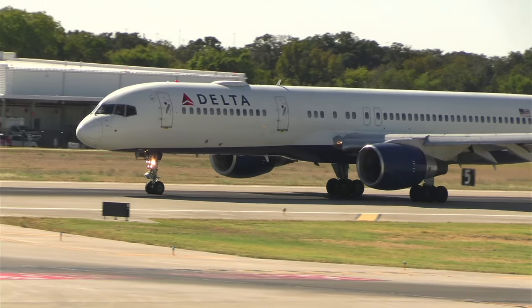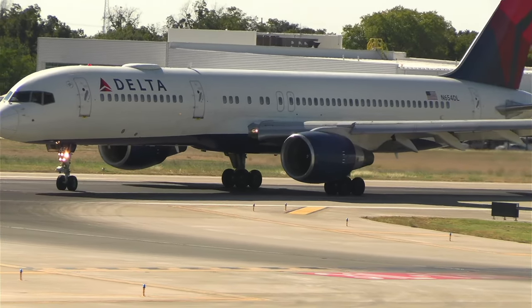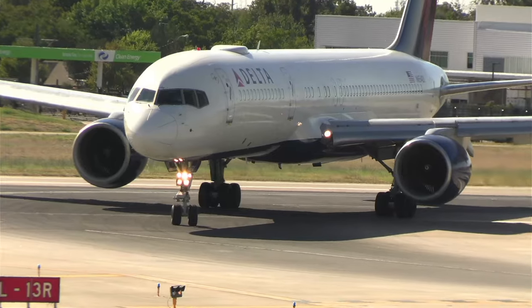Turn left, Charlie 4. The next one left on Charlie, 0.75 for the rest. Charlie, ground clear, Delta 8932.